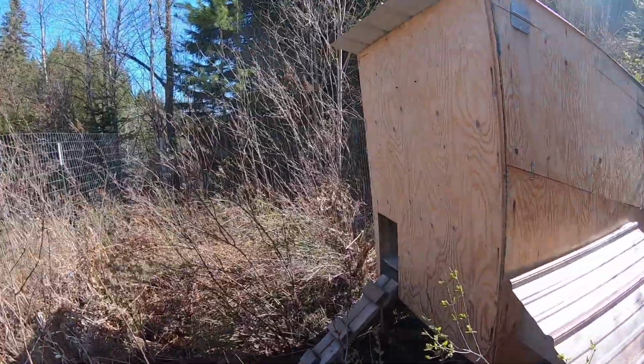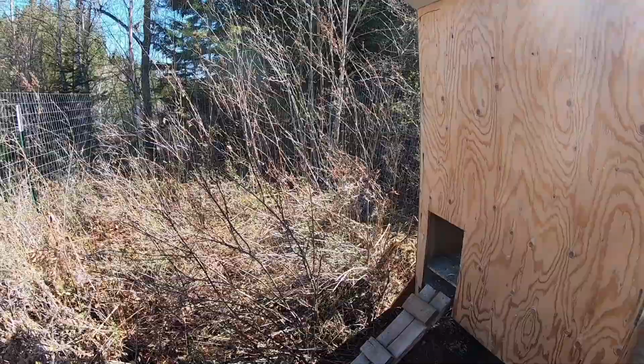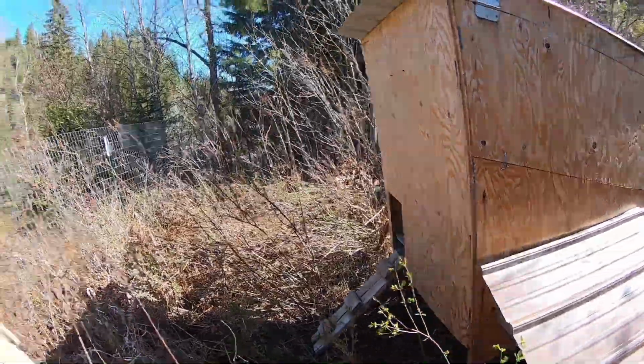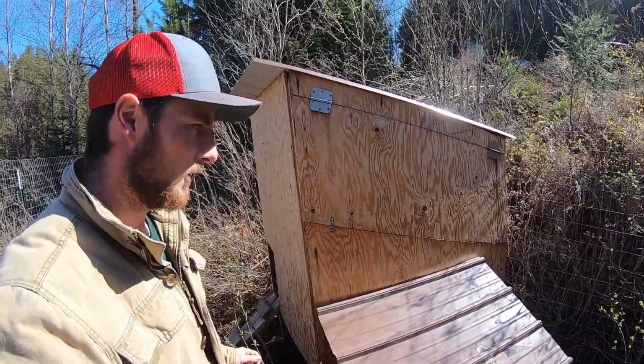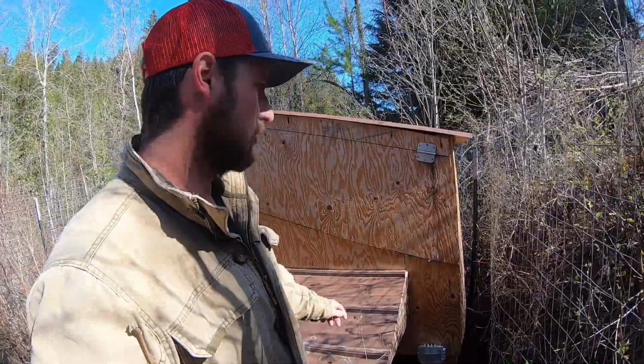Chicken coop is in. Chickens seem pretty happy, curious for sure at their new home. I wanted to show people why this is the best chicken coop ever. It's super simple to make.